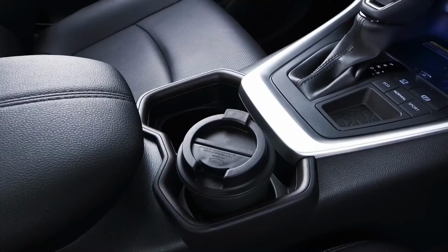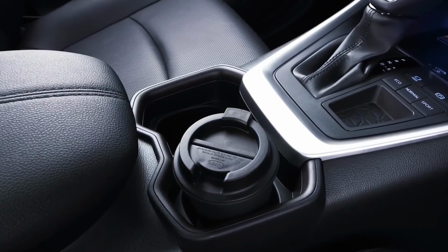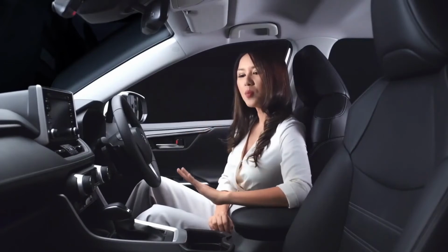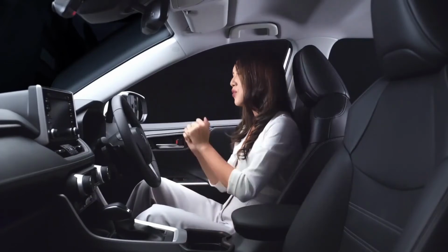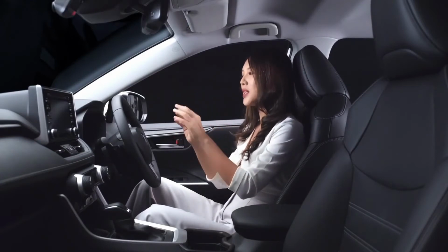On top of that, you'll also find that soft pads with premium materials have been placed throughout the entire cabin, mostly where occupants are likely to touch. Right in front of you, you'll be greeted by the Optitron meters used in the instrument cluster.